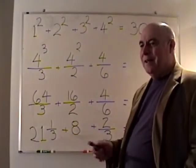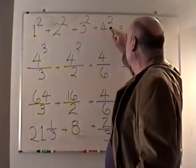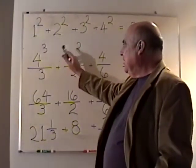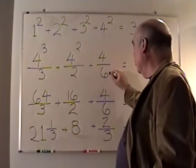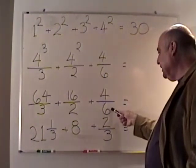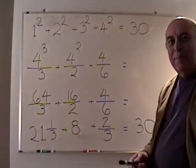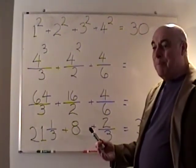Now let's test that formula in the case where n equals 4. We already showed that 1 squared plus 2 squared plus 3 squared plus 4 squared is going to equal 1 plus 4 plus 9 plus 16, which equals 30. Do we get the same result using our formula? Well, sticking in 4 in place of n, we'd have 4 cubed divided by 3 plus 4 squared divided by 2 plus 4 over 6, which equals 64 thirds plus 16 halves plus 4 sixths, which equals 21 1/3 plus 8 plus 2/3. And hey, that does add up to 30. Now, it doesn't prove the formula, but it's evidence that the formula may be correct.